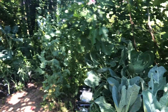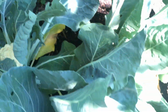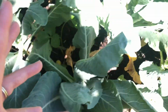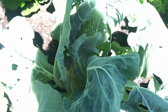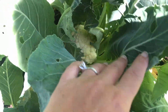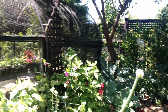And really exciting to show you, all of the cauliflower is really coming along. So, cauliflower does this on purpose. It keeps its leaves tight, so that's what keeps the head white instead of turning green. But you see there's really good heads on all of these that I planted back in March. So I'm thrilled about that.